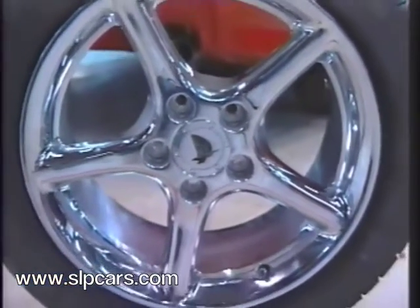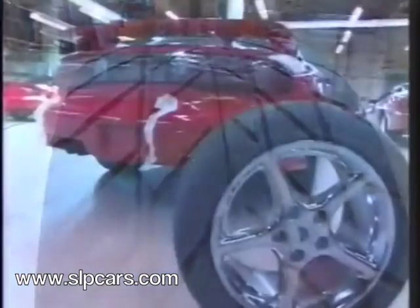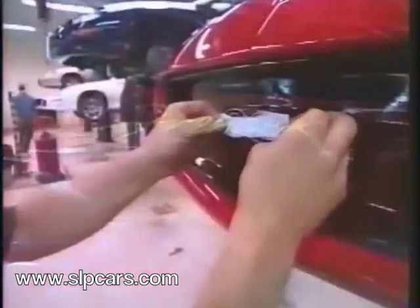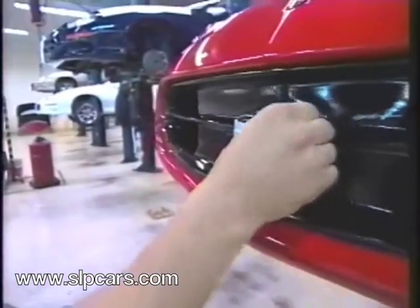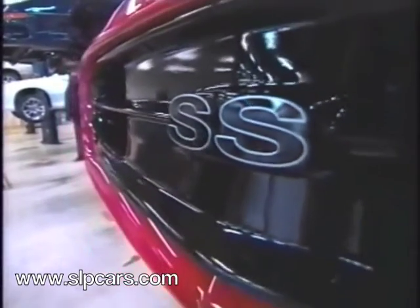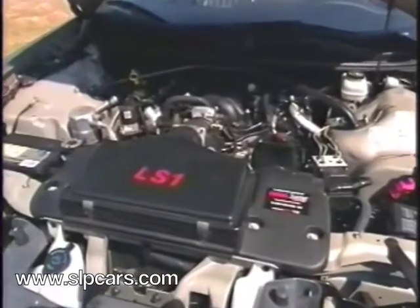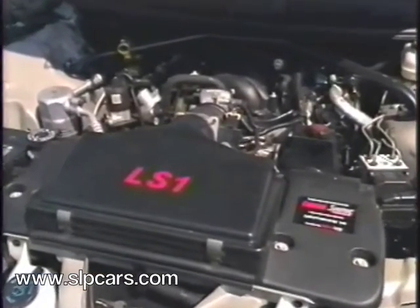17x9 wheels and Firestone P275/40/17 ZR tires are mated perfectly to the car's needs and capabilities. And each car gets its own special cosmetic treatment as a warning that this car packs a little more heat than ordinary Camaros and Firebirds. This heat comes from the latest version of America's favorite engine, the 350 cubic inch LS1 small block.